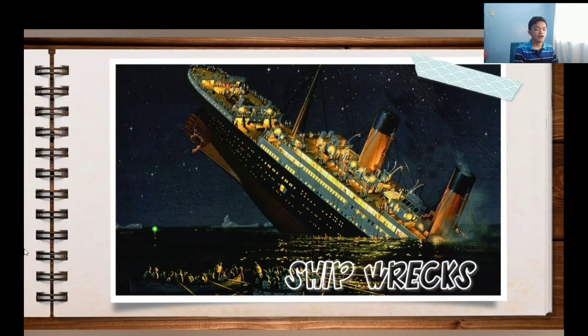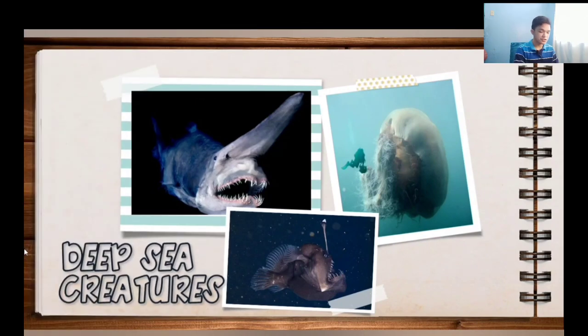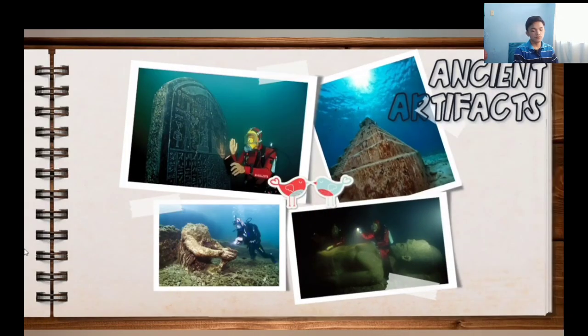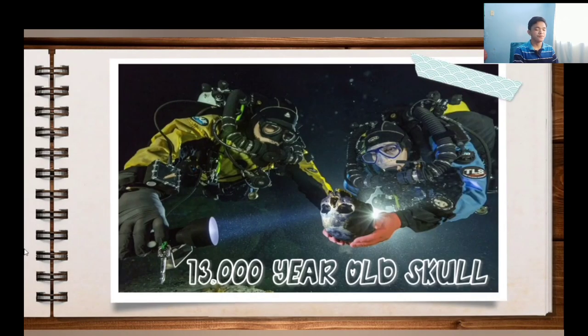Next page, we got a photo of the shipwreck of the Titanic. The next page, we have the images of fascinating deep sea creatures such as these giant jellyfish, the goblin shark, and the renowned devil of the sea. Turning to the next page, we have the ancient artifacts of Egyptian tombstones plus statues and the lost Roman city and Mayan pyramids. And of course, we can also encounter some creepy finds like this car, which is 13,000 years old.